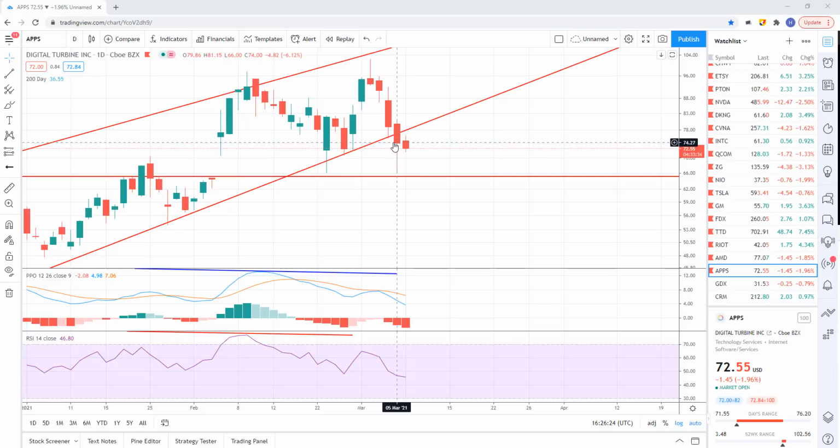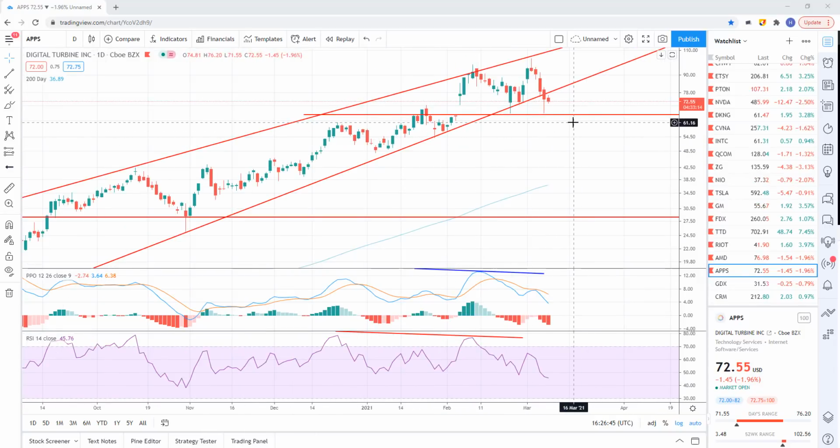So, given the nature of the breakdown and how far it went, and then getting a bounce but still closing below, I'm going to consider that a breakdown or a sell signal. I took the short on Friday. Today, a little more follow through, down another 2%. So again, what I would be watching is continued selling.